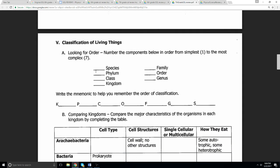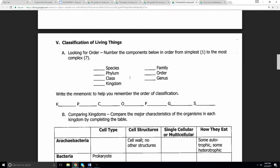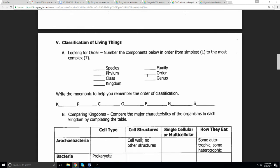Oh, this one will definitely be on there. Oh, they will ask you this one all day. They'll probably tell you to put them in order too. Yeah, go ahead and put them in order here. Let's go biggest to smallest. Or I guess it should be simplest to most complex. So most simple to most complex.